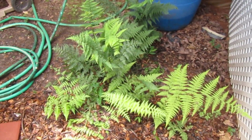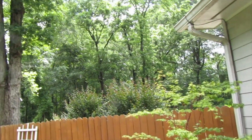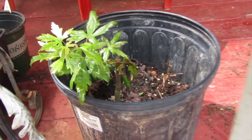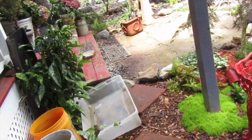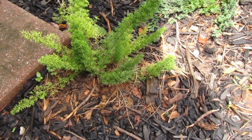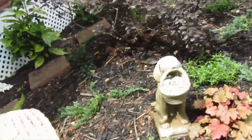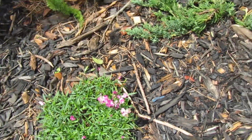I have some ferns back here. There's the Japanese maple from the back side, or the side. We have some crepe myrtles on the other side there. It's a Japanese maple that my dog bit off that I'm trying to bring back to roots. And there we have a peony, which they're finally starting to sprout. Here we have a foxtail fern. More Georgia blue speedwells. Dianthus. There were a few flowers.